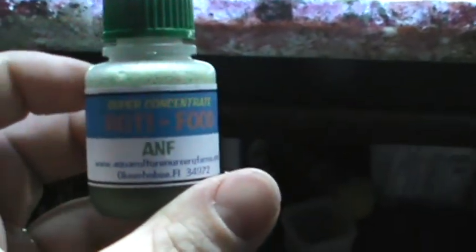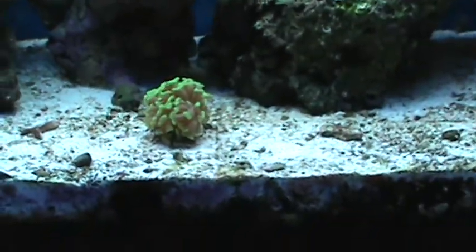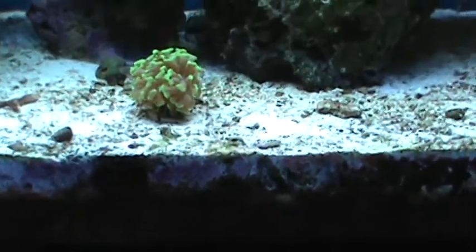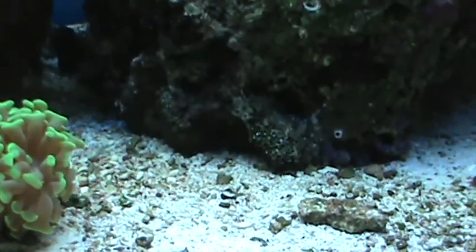And I guess there's supposed to be vitamins and minerals in here that are supposed to be beneficial to your fish as well when they swim through it and kind of breathe it in, I guess, or take it in that way. But I did notice after putting a couple drops in that this hammer coral, for the first time I saw the little stringer tentacles or whatever you want to call them that come out to grab stuff out of the water. I finally saw some a few hours after I put it in here.